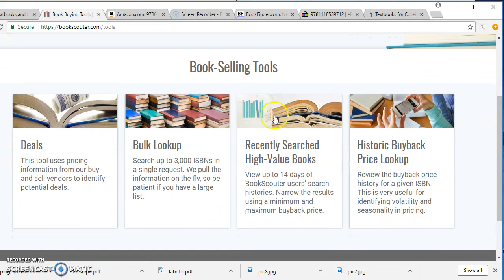I try to find my books through here and resell, but I have been unsuccessful so far because all the quotes that I'm finding, let's say the buyback company is giving you $100, but the cheapest book is going to be like 150. So far I didn't have much luck with it.